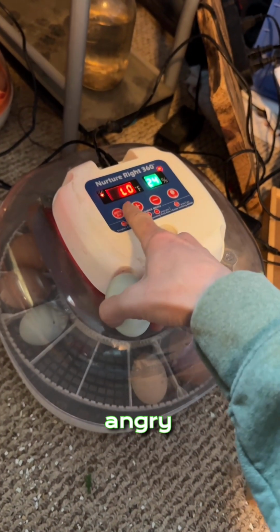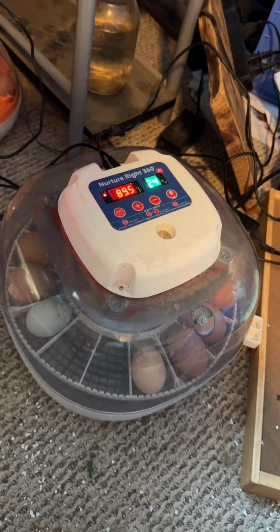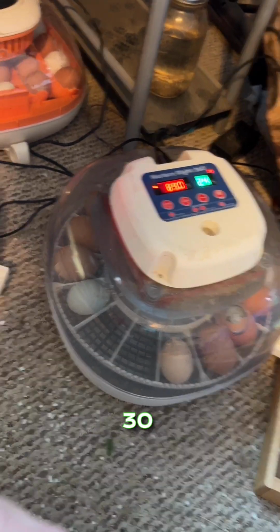This one is getting angry because it's not up to temperature yet. It's getting there. I literally just plugged it in like 30 minutes ago.